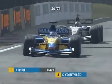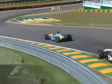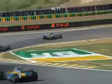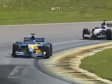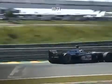He's just right at the back because of his problems on the opening lap. And this battle continues for 3rd place. Trulli still holding off David Coulthard. Coulthard seemingly unable to find the momentum out of the corner, onto the pit straight, turn 13, that uphill corner. He just doesn't have the drive or the horsepower to do anything about Jarno Trulli's Renault.